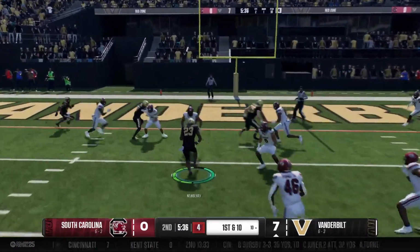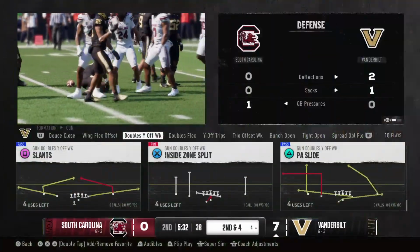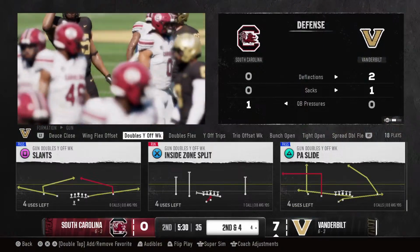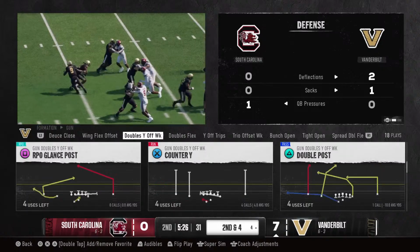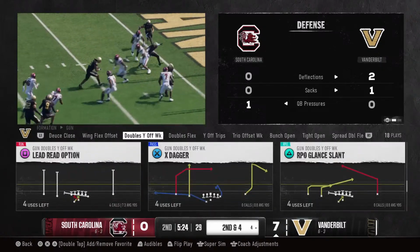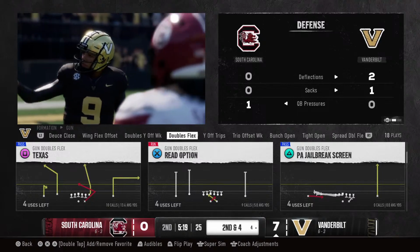Gives it to the back on the draw. Relentless, tough running, gets it down to the 4. Draws are such a smart way to take advantage of fast defensive linemen that want to get upfield and get after the quarterback. It keeps them honest, makes them realize they got to play the run too. Great play call.